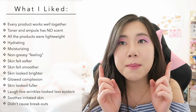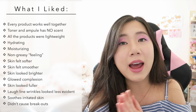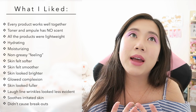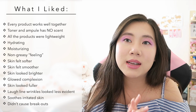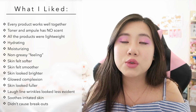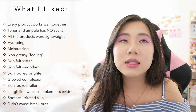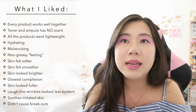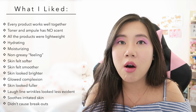I also noticed that my laugh lines, I don't know if you can tell through the camera really, but in person I felt like my laugh lines were less evident because that is kind of where my wrinkles are. And it really does soothe irritated skin. And of course, the most important pro of all is that it didn't cause any breakouts at all for me. None of these products were the reason why I broke out. Of course, there are a couple of things that I want to talk about that I didn't really enjoy about these products.